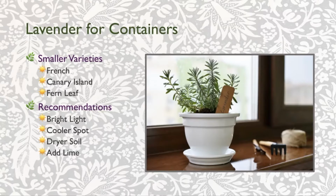So, the recommendations for growing lavender in containers indoors. The most common variety of lavender that you'll see out there is English lavender, and that's what was in my kit, a form of English lavender. English lavender is called Lavandula angustifolia. Those are all different kinds of English lavender, and I actually do have some here. I'm going to show it to you in a minute.